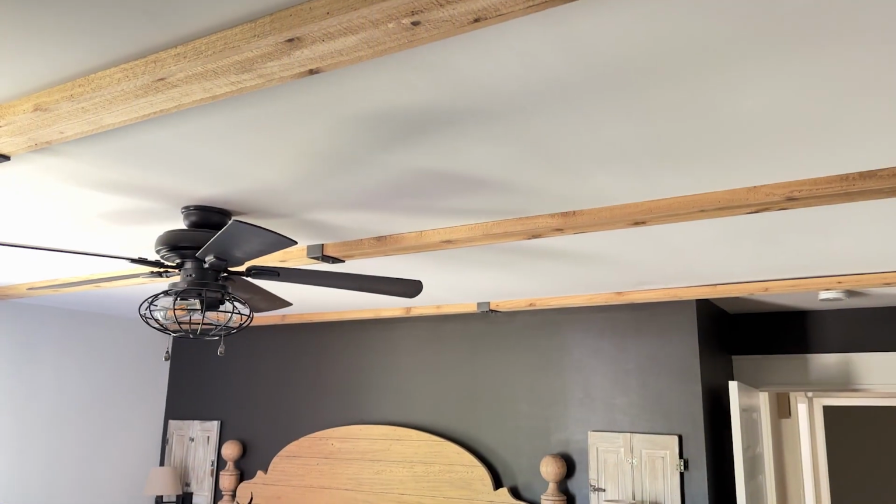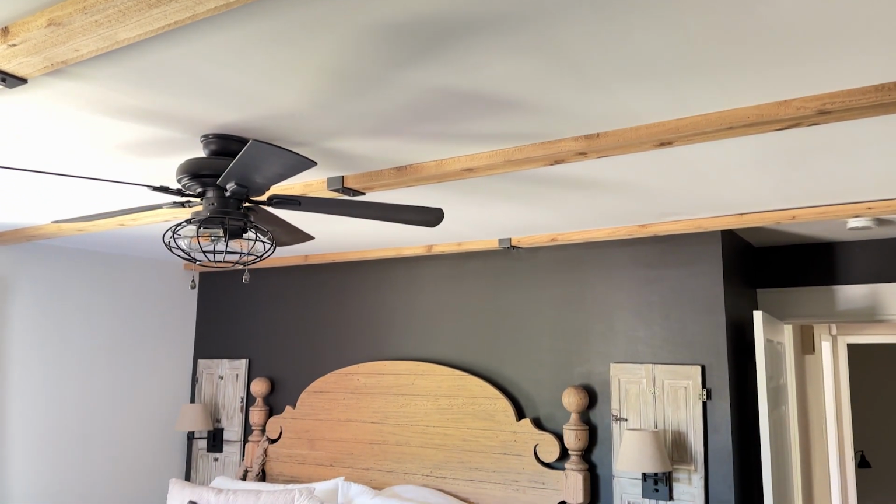Hey, speaking of ceilings. We did ceiling beams. Now, okay, in our primary bedroom. You just interrupted me. Okay, you go. Hey, speaking of ceilings, we did some ceiling beams, and they were not expensive. We used cedar and made a row of beams.